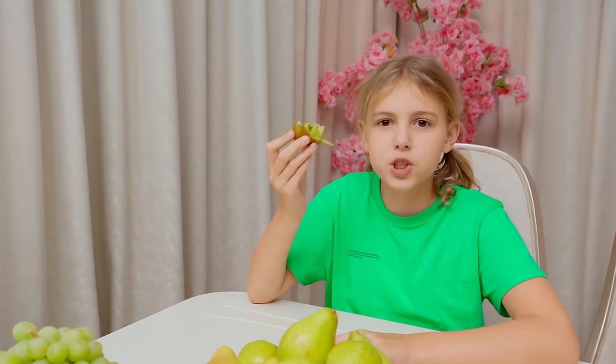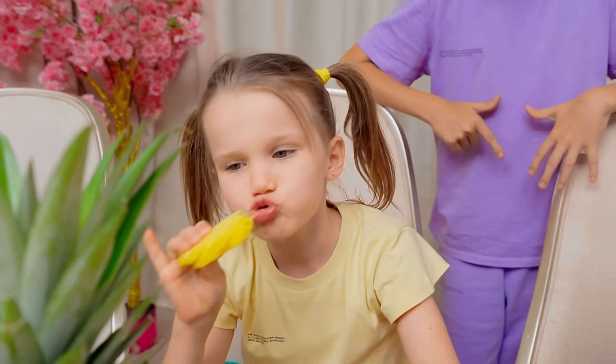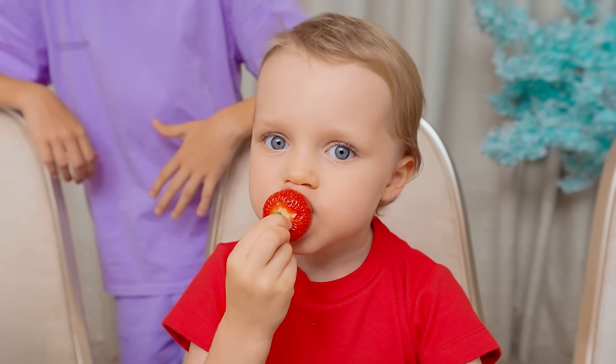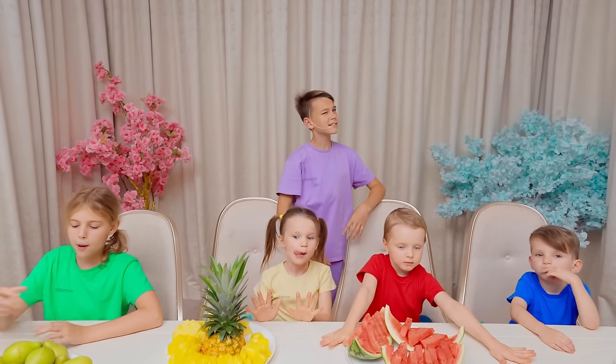Eating fruit is much better than eating sweets. Fruits are fresh and healthy. And fruit is very delicious. It's so yummy. Eating sweets is not healthy. Take care of your health.